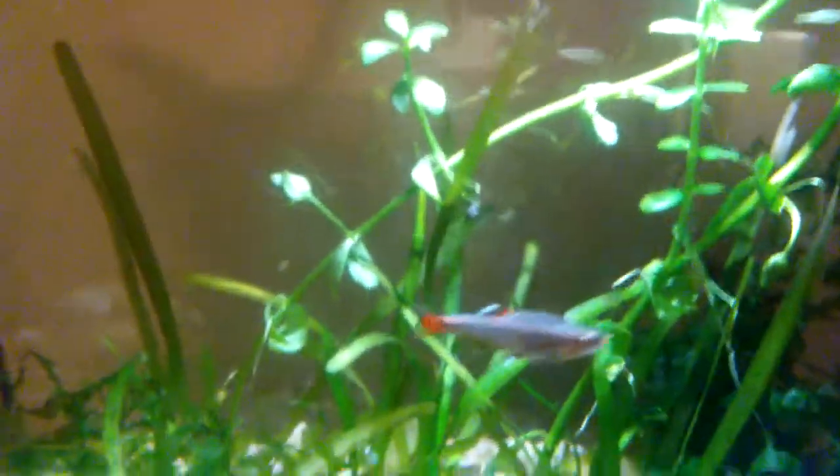And also, last week, last Thursday, this female platy had babies again, and that was exactly 35 days later since she first had babies. When I first bought her and put her in this tank, this pair of platies, 2 days later, she had babies. And I saw as many as 6 from that first batch.